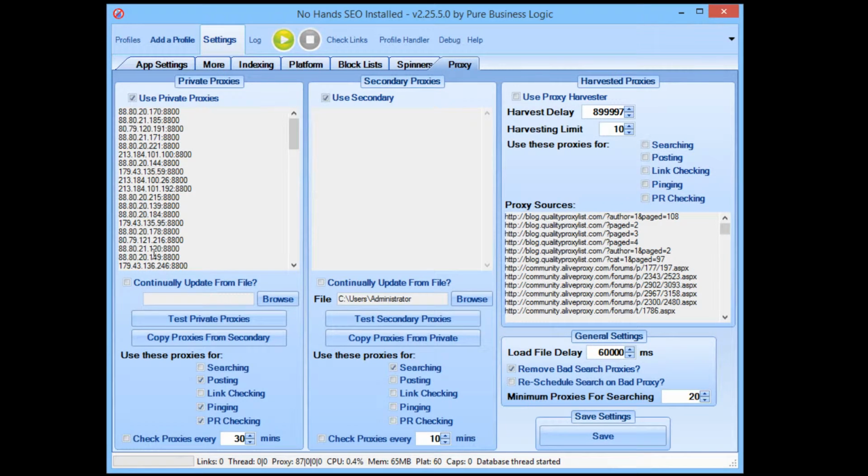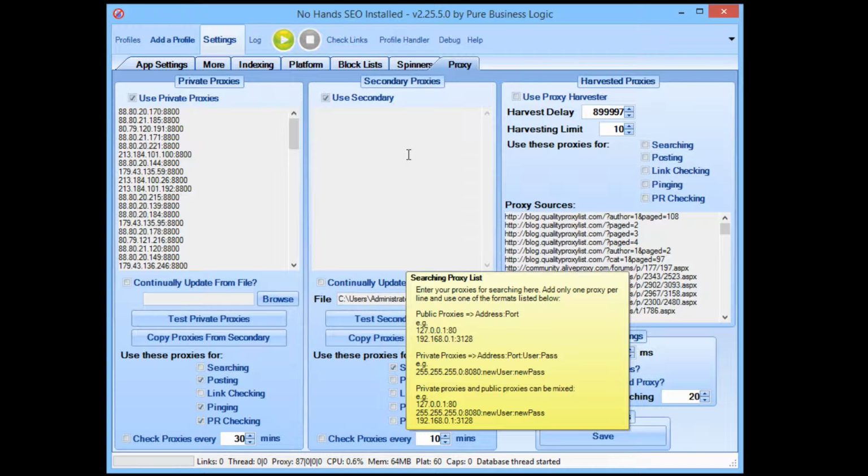Now proxies, I use private proxies for posting and public proxies for searching. The public proxies I get from No Hands Proxies, which if you've used the trial you'd know that it's by far the best proxy harvesting tool out there. You load it up, you tell it that you want Google Pass proxies, and then you press start, and before you know it you've got 100 or more public proxies to use, which are great for searching. Now last night, I think while this was running, it was getting me between 240 and about 360 public proxies, which is quite incredible considering most other proxy harvesters will get you somewhere in the region of 10 to 20.